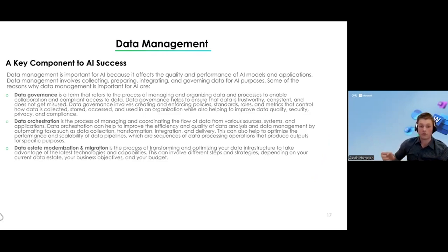And then data estate modernization and migration. This is really referring to legacy, older data sets that have valuable information in them that we need to modernize and either get into the cloud, get into Dynamics, or figure out an intermediary step such that Copilot can access that data and be unleashed upon it. So there's a data management component.